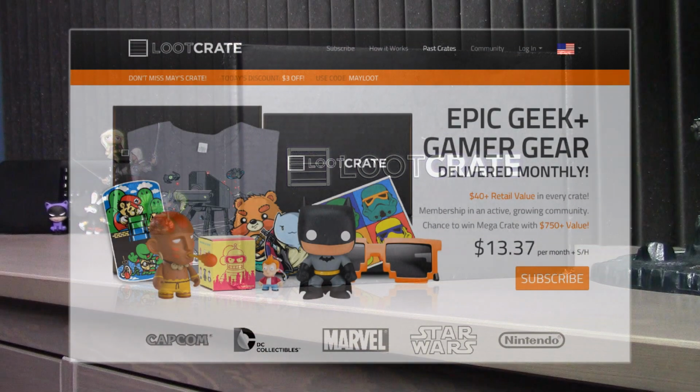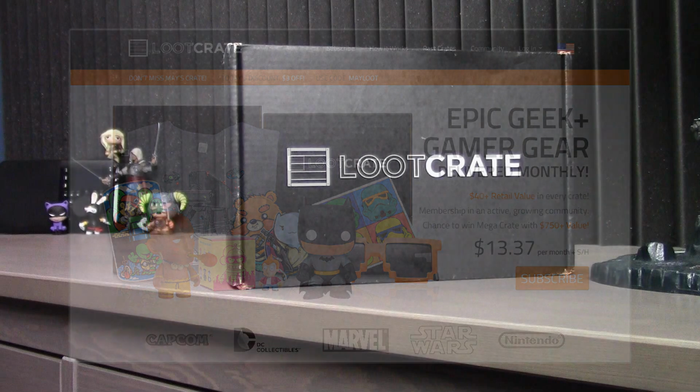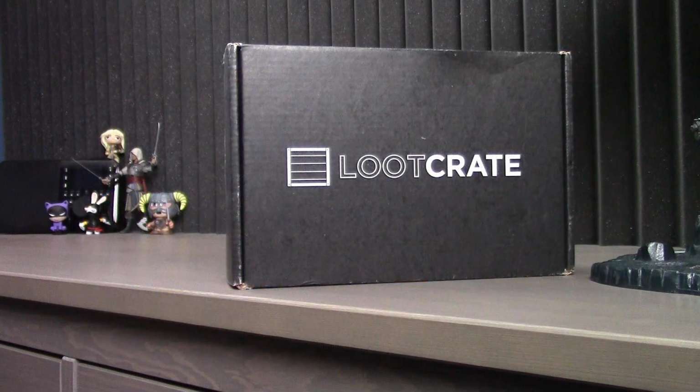If you're new to Loot Crate, Loot Crate is a monthly subscription service that delivers fun gamer geek-themed collectibles to your door each month. Basically, the type of stuff you would commonly find at Comic-Con and gaming conventions. Another way of thinking about the service is, what would a gamer or geek magazine look like if it was sent to you in the form of a subscription box?